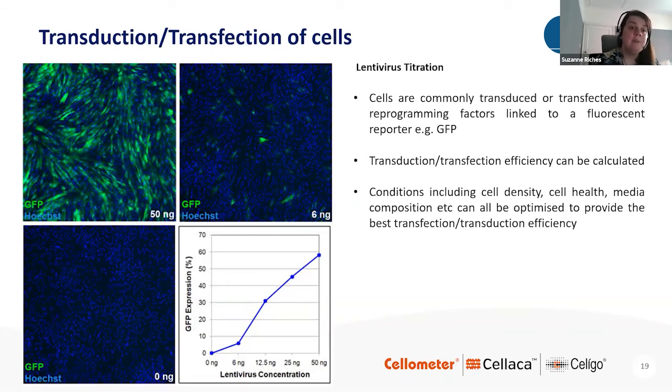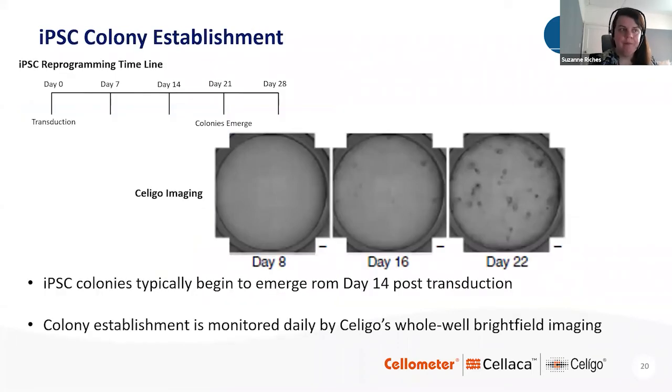For this particular experiment, the transfection reagent was used at different concentrations. We can see there at 50 nanograms, we're getting a very high level of transfection, and obviously at 0, we see nothing, and at 6, we see something in between. We can plot those on a graph as well to see which is the most optimal to produce the best transfection efficiency.